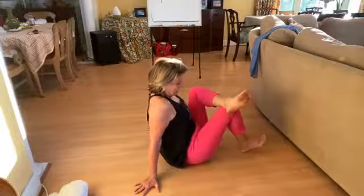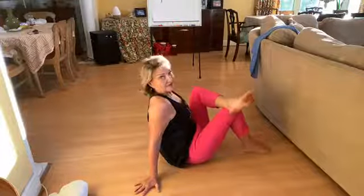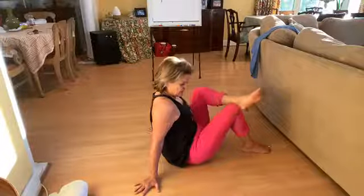So you're going to push forward. Again, you're going to raise your foot up. Good. And down. And stretch forward. Stretch, stretch, stretch. And down.